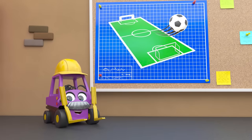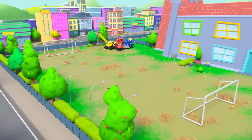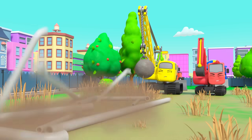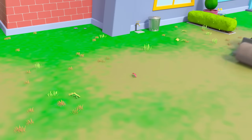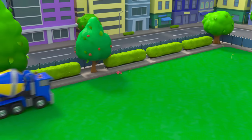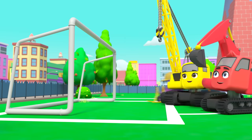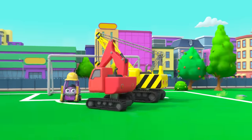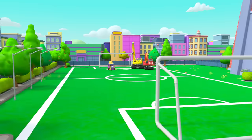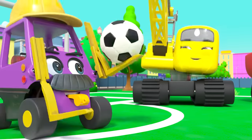They're fixing up a school soccer field. Yippee! It's looking a bit overgrown. And the goals are falling apart. Time to get to work. Bump is laying new grass. And CJ's painting fresh white lines, whilst Digley and Dazey are fixing the goals. Great teamwork, gang. And it looks good as new. Time to test it out.